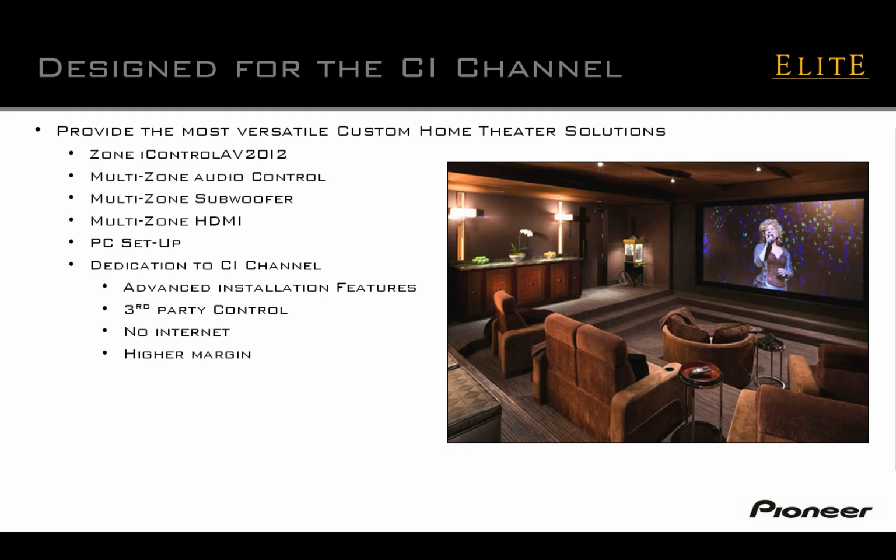We don't sell it on the internet. If it's out there on the internet, we didn't authorize it, we're not going to support it, and we're going to shut down whoever was selling it on the internet. And Tom can get into that too. He loves to talk about that. Higher margin as well too. We really want to make sure that not just we are going to make money off your sales, but you're going to make some money off of it too.